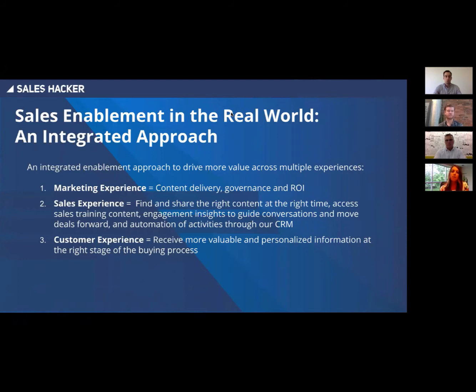So by building and enabling marketing and sales, you're also in turn promoting a better overall customer experience. So customers are receiving more valuable personalized content that was going to help strengthen that buying relationship with sales and speed up their buying decisions.